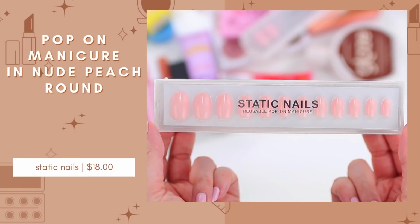But I also love nude peach. I don't typically wear this one, or I haven't really worn this one in the fall and the winter, but I feel like it's a nice option for spring because it's a little bit warmer than milky pink, and I feel like it's just something a little bit more springtime appropriate for me personally.